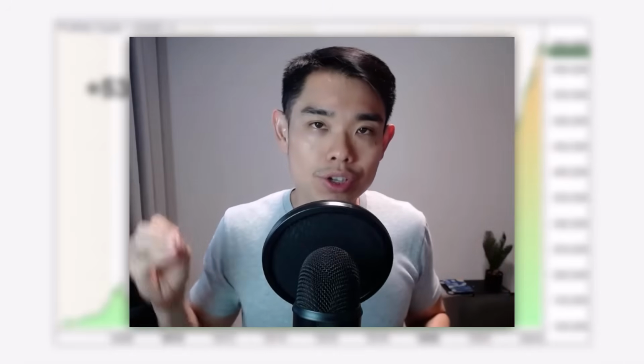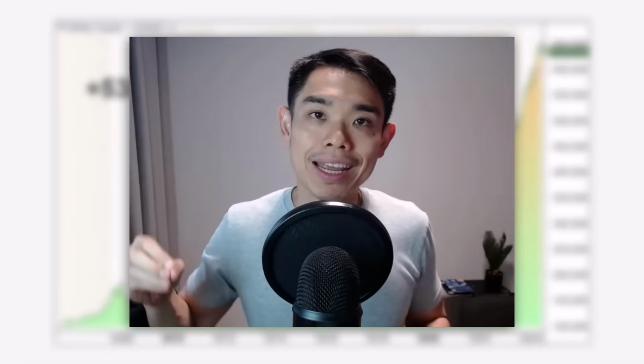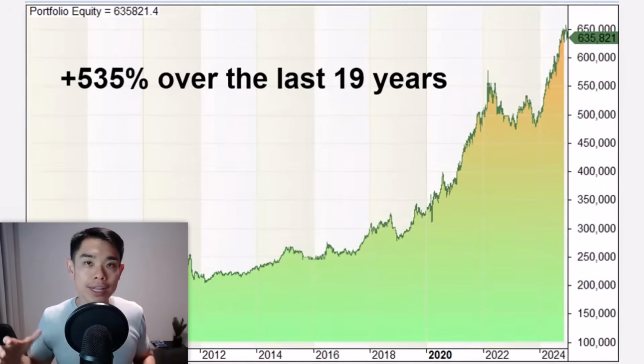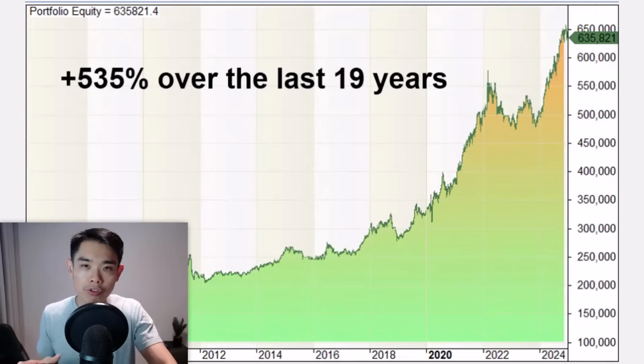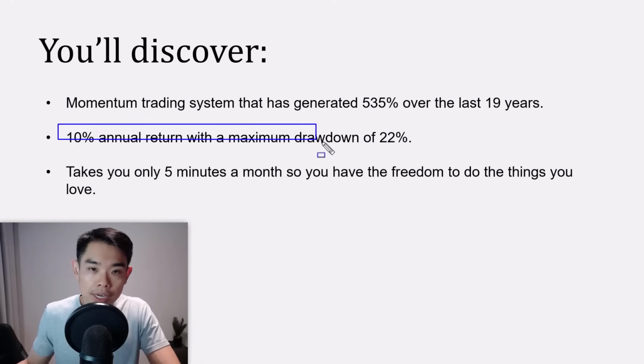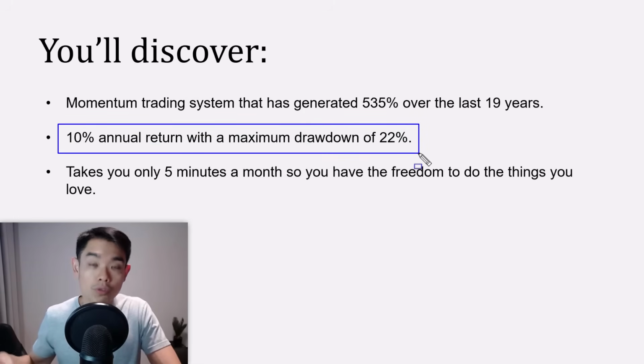So in today's training, you will learn a momentum trading system that has generated 535% over the last 19 years. You might be wondering, so Rayner, what's the annual return, man? Well, let me break it down for you. The annual return of this trading system is about 10% a year with a maximum drawdown of 22%.